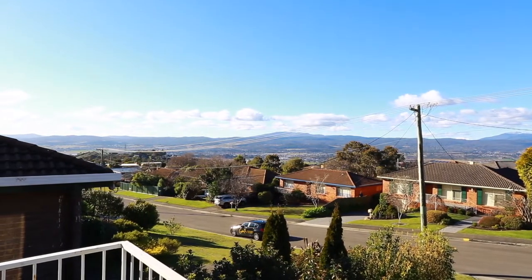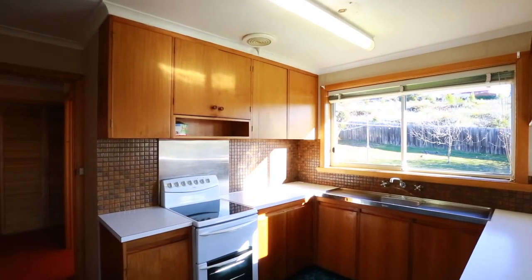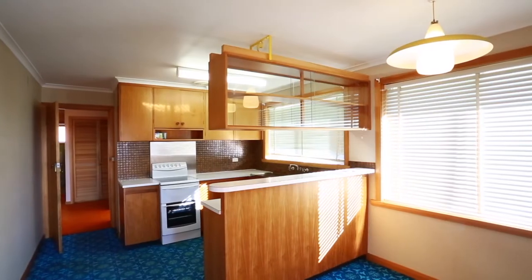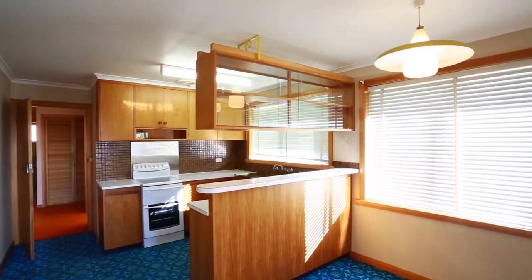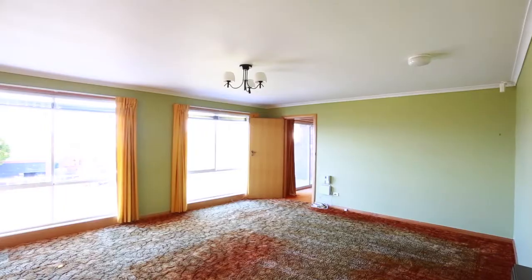and river. The spacious open plan kitchen and dining area has loads of convenient storage space and is well heated by one of two reverse cycle systems throughout. This area then leads to the formal dining room that soaks up all day sunlight.